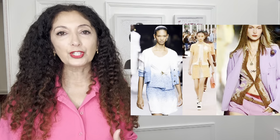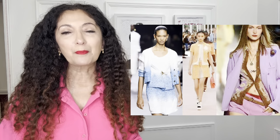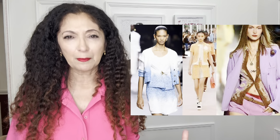Okay, the next trend is brooches. I was recently on a call with a client. We were discussing her personality pieces, and she pulled out a brooch. It was a bird I believe, a parrot or something. She pulled out a brooch that was in her mother's collection that she now has. And she was like, could this be a personality piece? And I was like, absolutely.